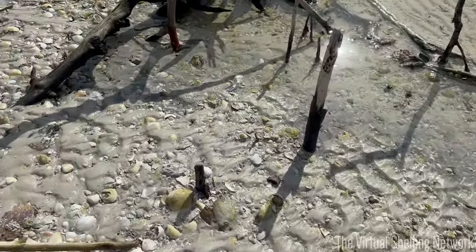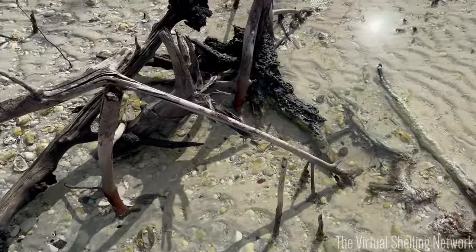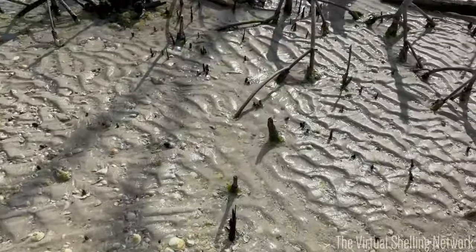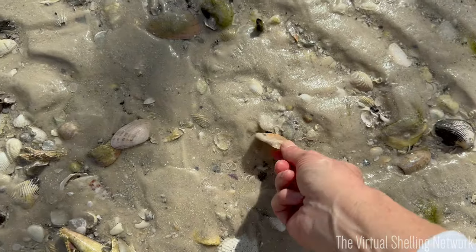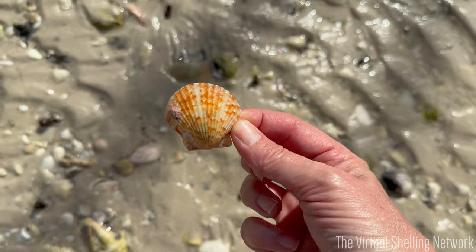So we're gonna come down here. We're gonna see if we can find anything fun. Oh, here's some little fish that got stuck in the tide. But this is where you can sometimes find some fun buried shells. Here's a really pretty orange scallop. You guys know I love orange scallops.